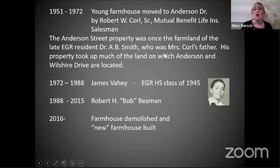Mrs. Coral's father, Dr. A.B. Smith, had a big farm property on that area, and that's where they moved the house. And then in 1972, the Corals moved out. James Vahey moved in. In 88, Bob Beeman moved in. In 2016, that house was demolished.